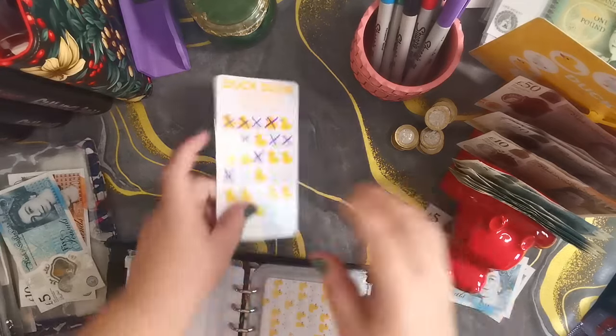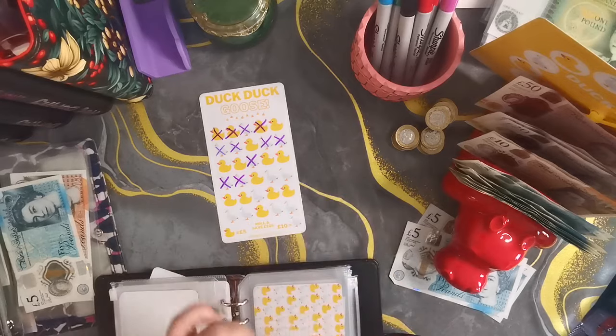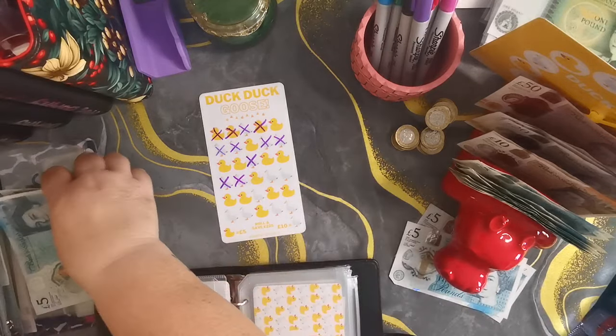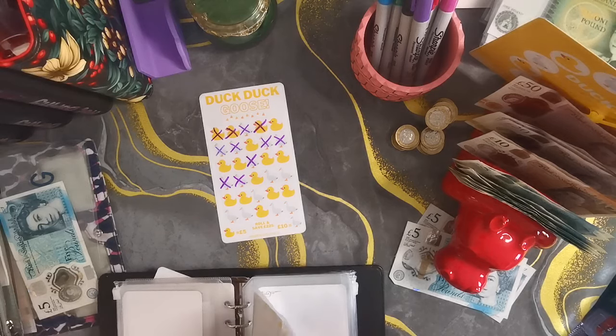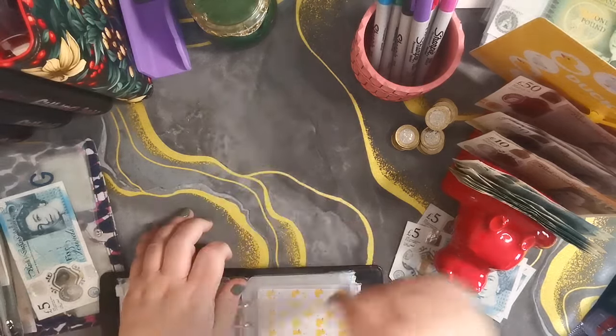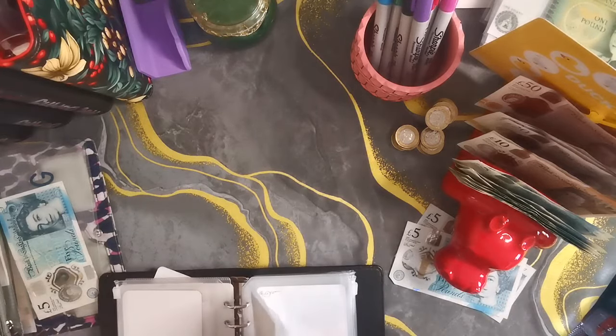So let's get you out. So goosey goosey going in. Oh, sorry. So that's another £10 in there. Give it a waft. I'll pop that back in.